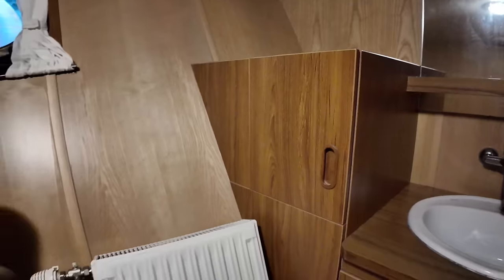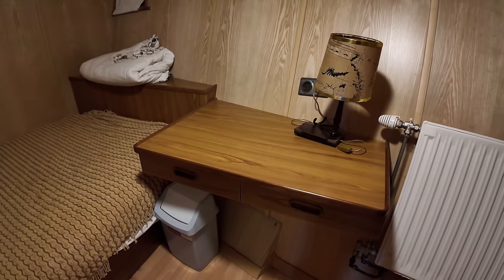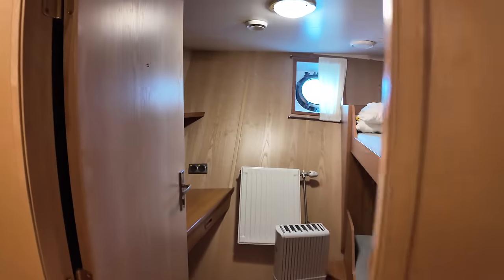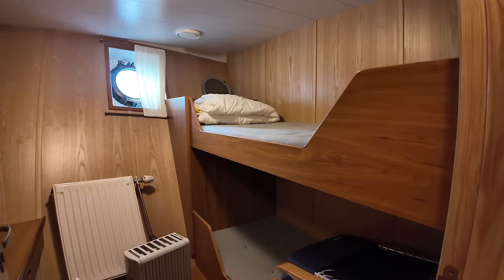Another radiator over there on the bulkhead. And again, this cabin comes with a place where you can sit down and do some work, do some emails. As you can tell, I'm a bit of a workaholic, always thinking about doing work. Let's come over into another cabin. Got a twin single here, and a bunk bed configuration.